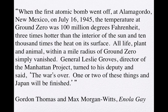When the first atomic bomb went off, the temperature at ground zero was 100 million degrees Fahrenheit, 3 times hotter than the interior of the sun, 10,000 times the heat on its surface. All life, plant and animal, within a mile radius of ground zero simply vanished. The general director here turned to his deputies and said, "The war's over. 1 or 2 of these things, and Japan will be finished."